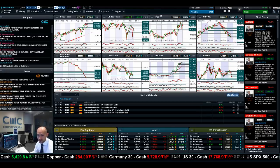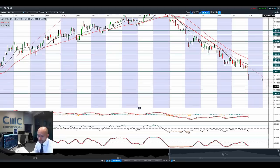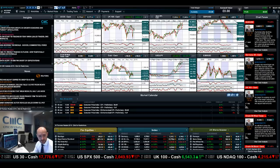So I'm going to give you a bit of a flavour of how things have panned out. And you can see cable's been just getting absolutely smashed there on Friday, a real negative day on Friday, and then breaking below potential support, 1.5424. And today again, hammer formation similar to what you've got on euro dollar right now, with longer term potential support all the way down at 1.4813. So that gives you a bit of a flavour of what's going on.